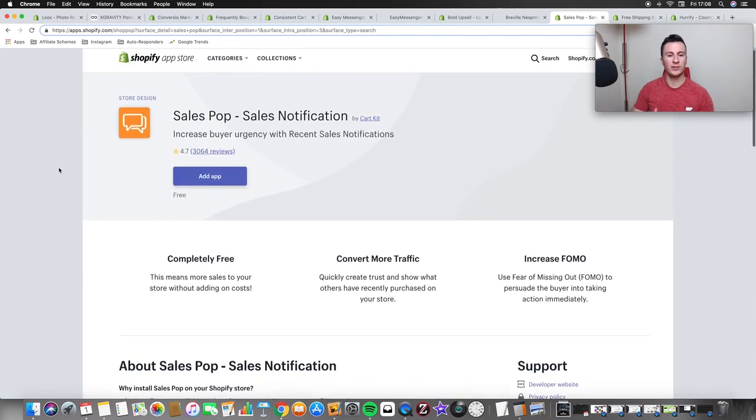way of putting any concerns to bed that the customer might potentially be having, because if they see somebody else buying a product on your store, then it builds that social proof. And like I said, it breaks down any barriers. If they see other people buying, then they'll feel more at ease buying as well, if that makes sense.